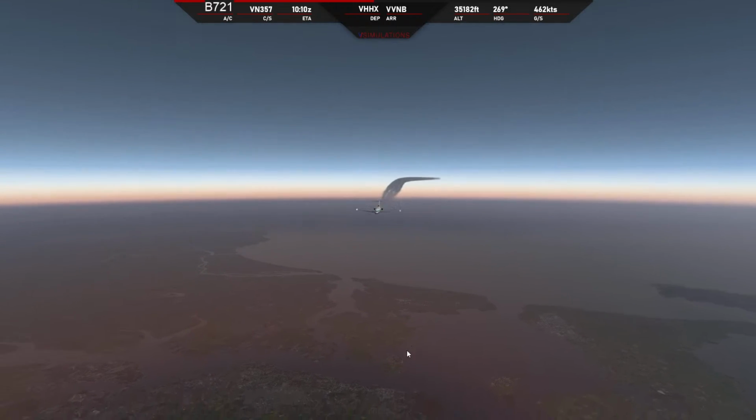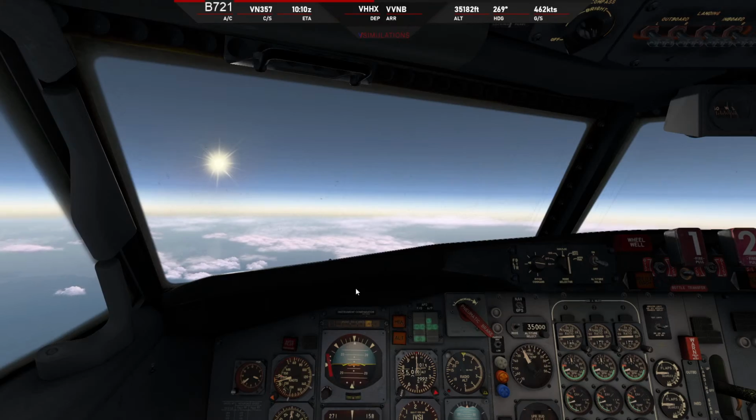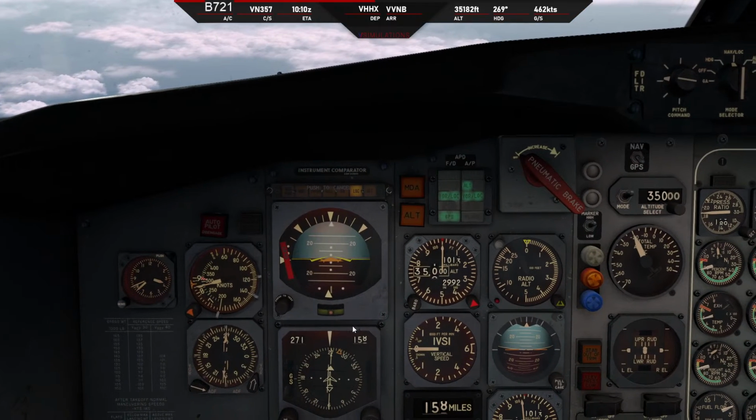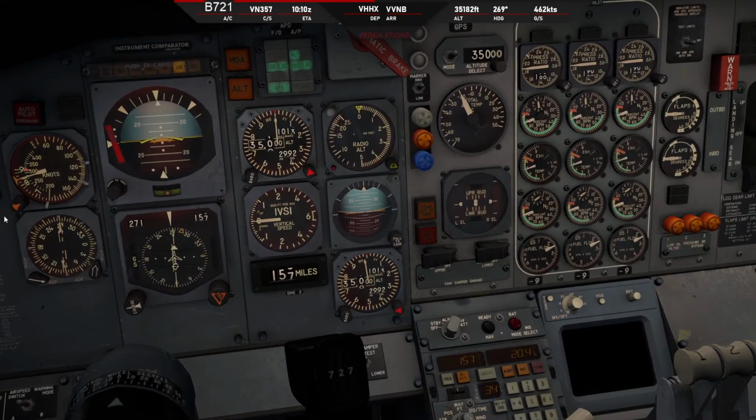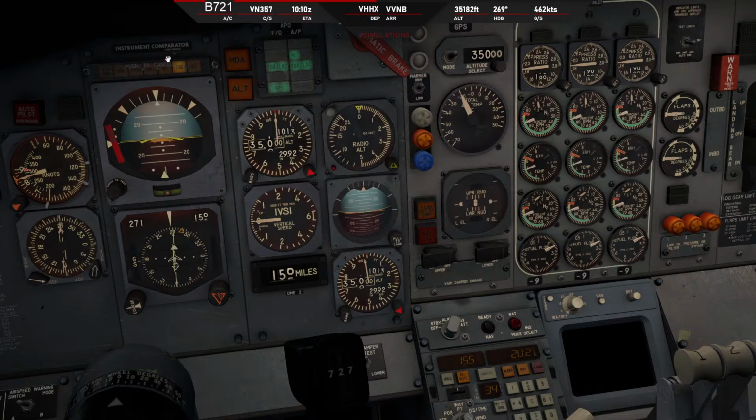What's flight level and gross weight? Flight level and gross weight. We are at 35. Oh, you want mine? We're at 35,000 feet, and our gross weight is 129. Let's call it 130,000 pounds. 130,000 pounds at 35,000 feet.